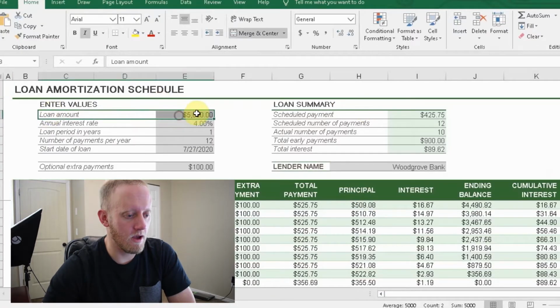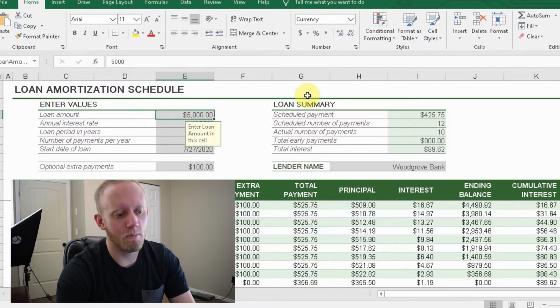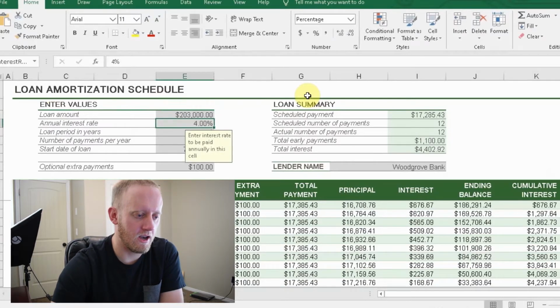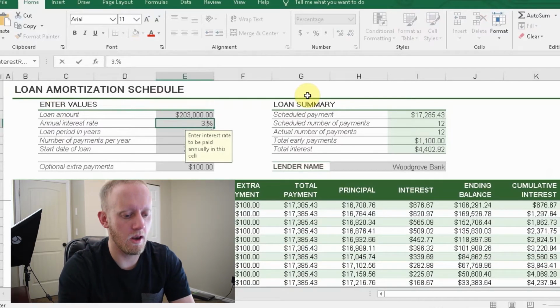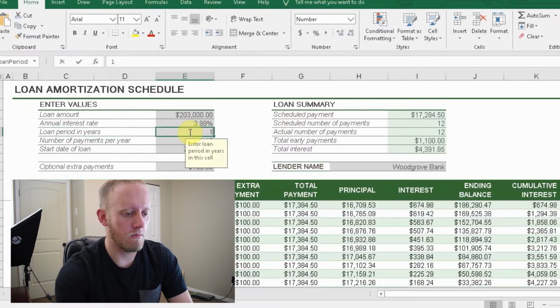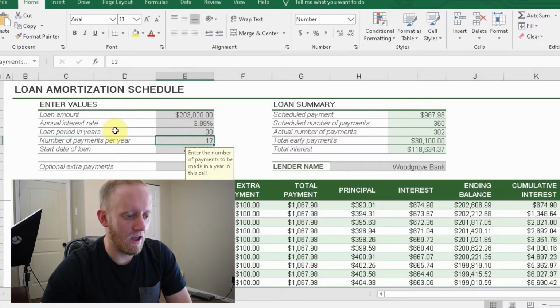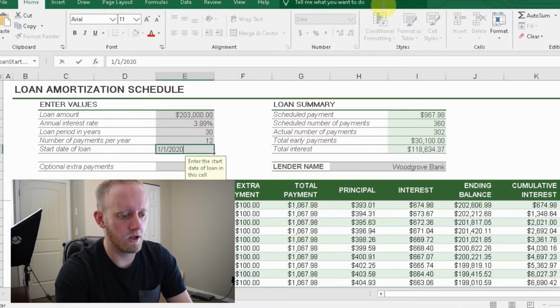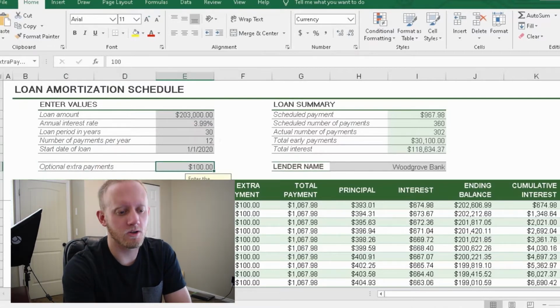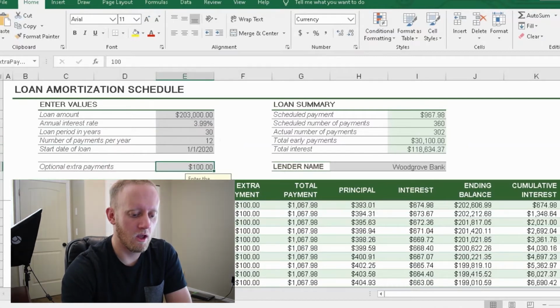Obviously the loan amount is the amount that you're financing. When I bought my house, I bought it for $203,000, so I put that in there. My interest rate was 3.99%. For my loan period in years, I'm going to put in my 30-year mortgage. I have 12 payments per year, and I did this in January of 2020, so pretty recent. And then optional extra payments. This is just for fun to see how your total interest payment changes over the total life of your loan if you make an extra payment.